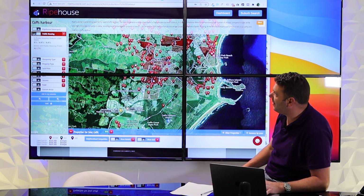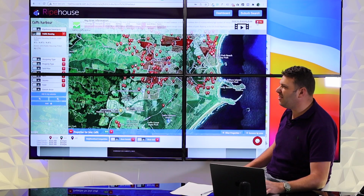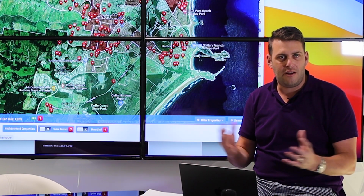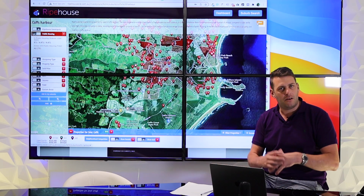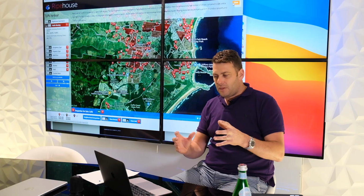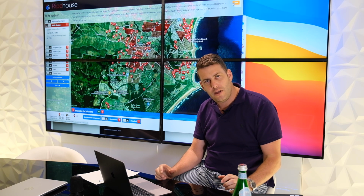So this is public housing overlays. The darker the red, the higher the public housing. So if we click on this zone here, it's got 26% public housing in the street. Okay, obviously anything over 10 or 15% public housing starts to have a dramatic impact on the street appeal of the property. You can tell. And I'm all for public housing, don't get me wrong, but you can tell, with the street itself. And prices, vacancies in the area are strongly impacted. We've done research in the past that talks about public housing impacting property prices by plus or minus 25% in the street area. A dramatic change.